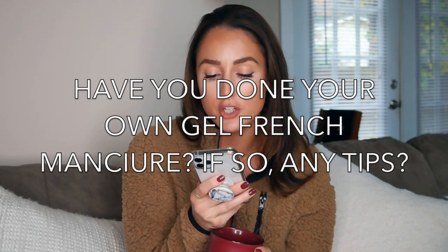Randy and Kathleen, do you or have you done your own gel French manicure? If so, any tips? Ooh, this is a good one. I did my own gel French manicure once, probably like 5 or 6 years ago, and it was tricky. It was actually really, really difficult. I find French manicures really hard to do on myself, regardless if they're gel or regular polish. It's just like getting that perfect white line. I would recommend either using that liquid latex tape and kind of mapping out where you want the white line to go.